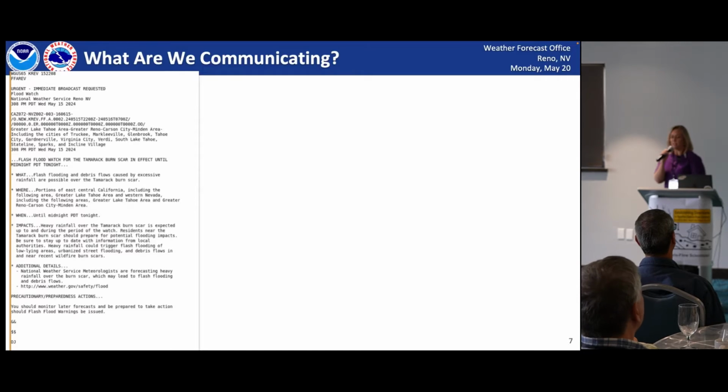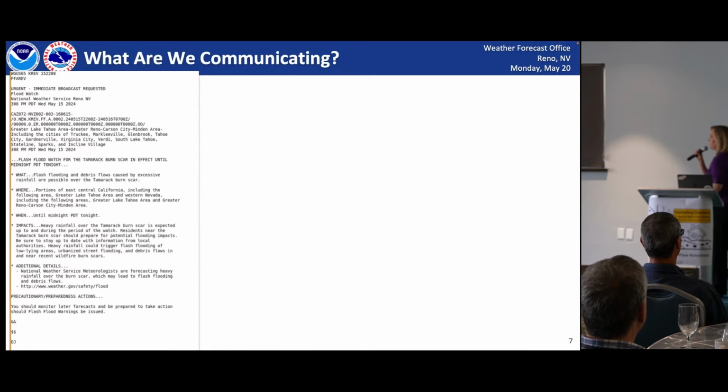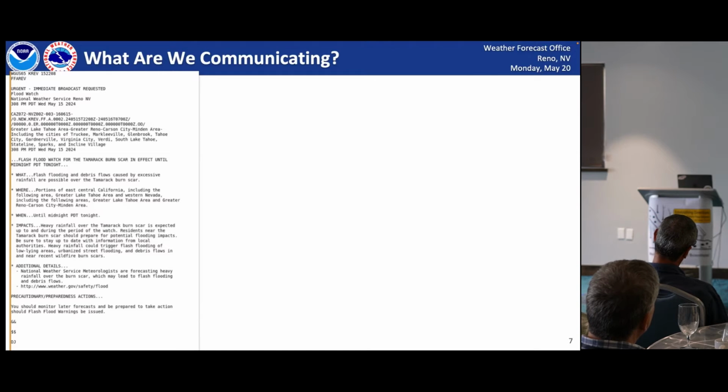Things that we might be communicating at this point: we might put out a flash flood watch specifically for burn scars. Now, if you're looking at the date on this and thinking, well, that's weird, I didn't hear about that, that's because it didn't occur. So don't worry. I actually did this in what's known as our practice mode, and so I was making this warning up just for this scenario itself. So this is a watch talking about flash flooding on a particular burn scar and what the risks associated are. When we're putting out a watch, it means that we have at least 50% confidence that this will occur. But it's a good heads up for people.